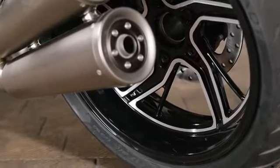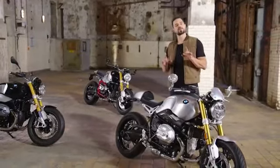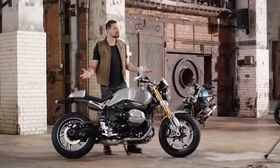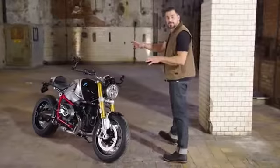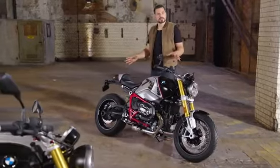BMW already offered this wheel for a few other models, now also for the nineT family. Seriously, in addition with some cool original BMW Motorrad accessories, like for example these carbon parts here, this bike looks stunning. Now let's take a closer look at this good piece. With the nineT here, cool design meets high quality materials.